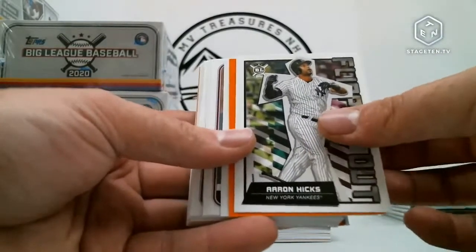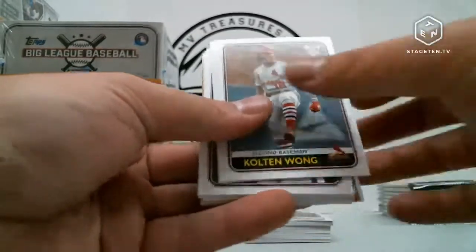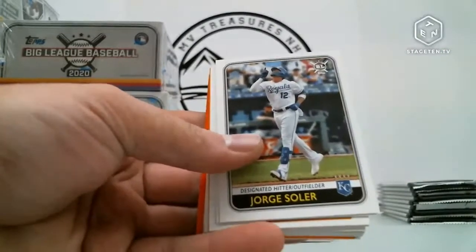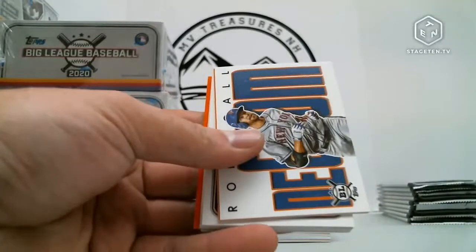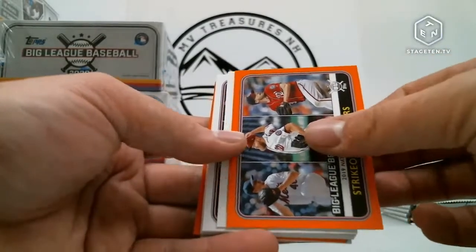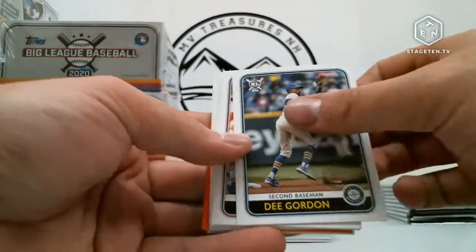There's an Aaron Hicks flipping out for the Yankees, and an orange doubles leader going to the Red Sox for Rafael Devers. I did see a lot of autographs pulled, so hopefully, like I said, that could be the case with us. You've done well so far. There's a Pete Alonso for the Mets. Roll call, deGrom for the Mets. And an orange strikeout leaders going to the Mets. Mets, Mets, Mets. Innings pitched leaders going to the Nationals, Stephen Strasburg.